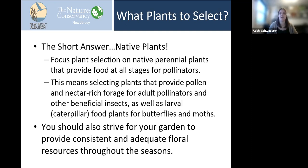This means selecting plants that provide pollen and nectar-rich foraging opportunities for adult pollinators and other beneficial insects, as well as the larval or caterpillar food plants for butterflies and moths. So a lot of people love monarchs and they deserve all of the love. They're incredible insects. And so people love planting milkweed, which is great. That is because the monarch needs milkweed in order to lay their eggs on that plant, because the caterpillars need to eat that plant specifically in order to grow into the butterfly. And additionally, the flowering part of the milkweed plant feeds a variety of butterflies and insects as well.